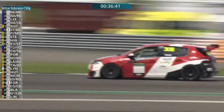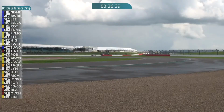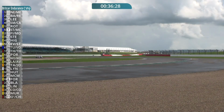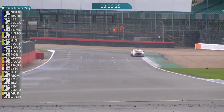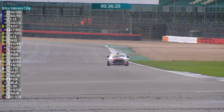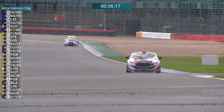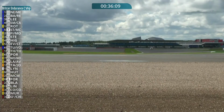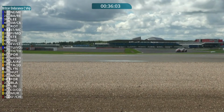Black and white flag being shown to car 177. That's Ryan Firth's Clio. Warning for exceeding track limits. If he does it again, he'll risk a penalty. Terry Stevens is going well further back. The Peugeot 308 is now up into 8th place, the second of the Peugeots. It's got 3 Peugeots out there, which is good to see. There's the RCZ in 4th place, Rob Smith. Beautiful looking car, that is. The lead gap is just under 2 seconds. Peugeot was nearly 10 seconds off Mark Lee last time around.